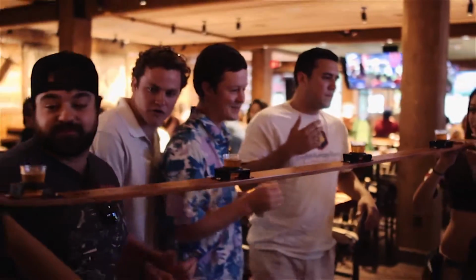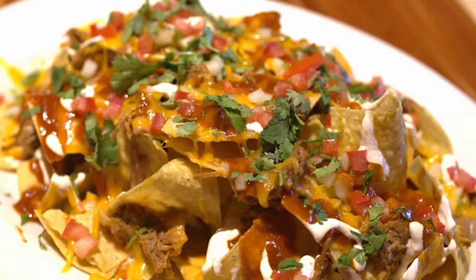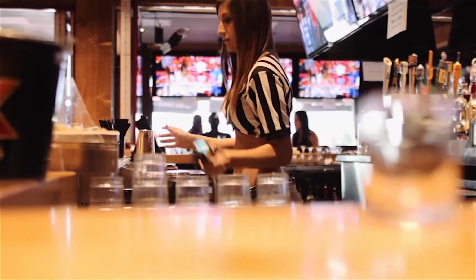One of my favorite things on the appetizers are the nachos because they're so big. They come on a long plate and I swear that like six guys can eat them. They're so big and there's two layers of them and they're barbecue, pulled pork, sour cream, two different types of picos. Like it's everything you want in a nacho and then more.